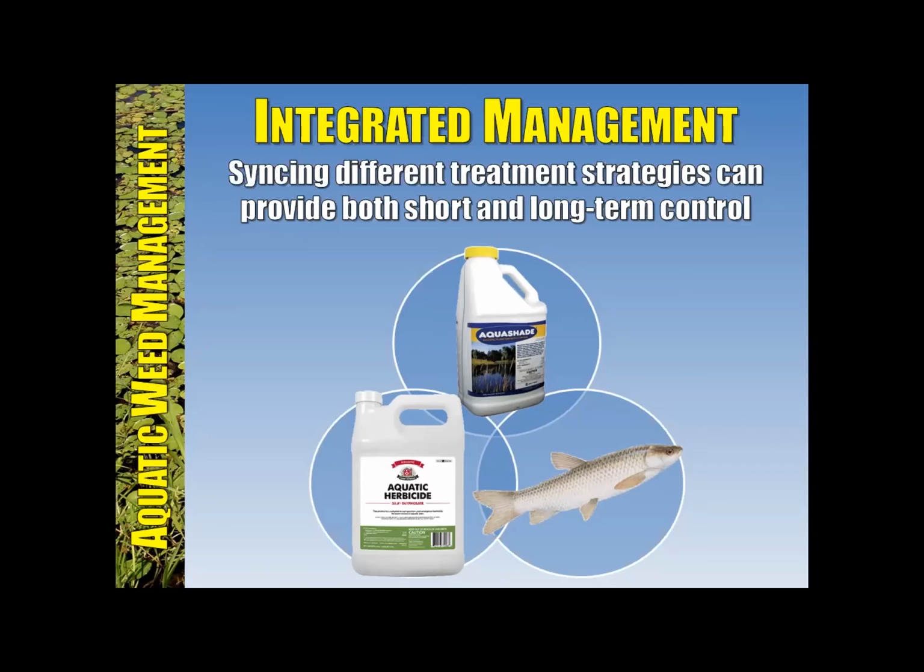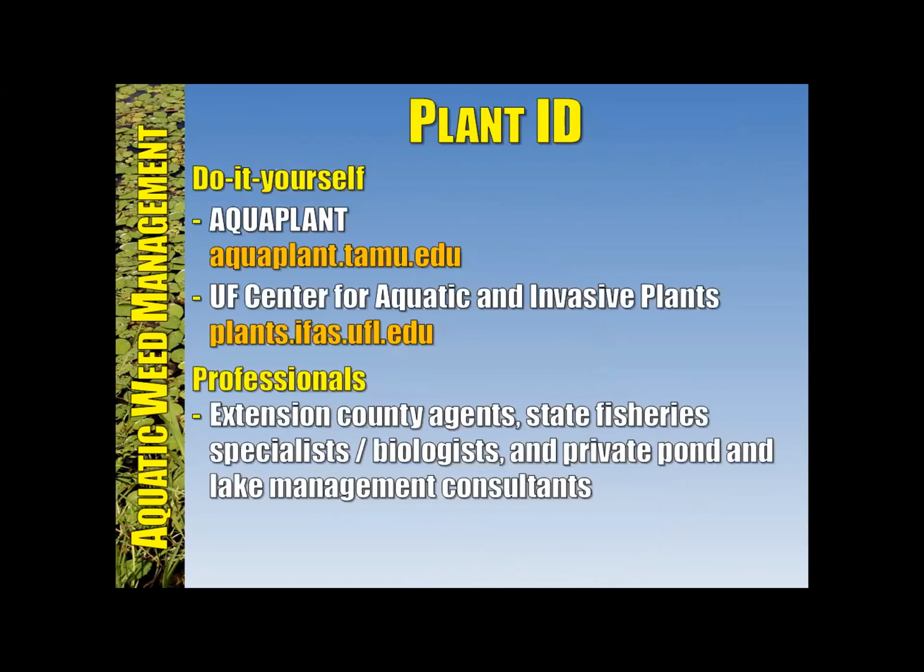So if we can combine different strategies, aquatic dye, herbicide to kind of knock stuff back up front, and then use a biological control for mid to long-term management, then you can get a better overall treatment effect by doing multiple things all together.